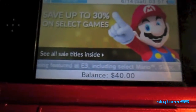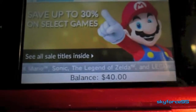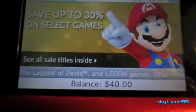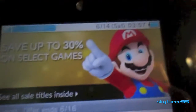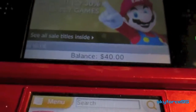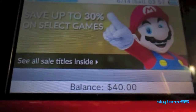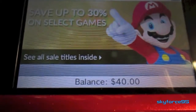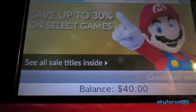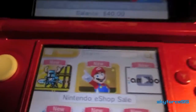And the reason why it's 2014 and I still haven't picked it up is because I've never actually played Zelda before, so this is going to be my first Zelda game. That's probably the number one reason I'm holding back, but since this whole weekend of E3 2014, they're having a sale of 30% off select games, and that includes Ocarina of Time. So let's go ahead and jump right in.